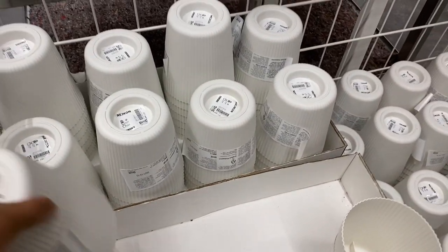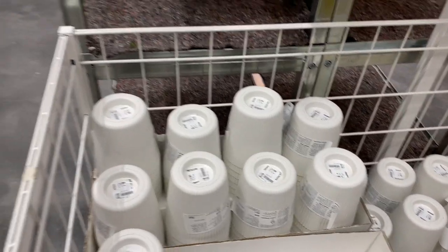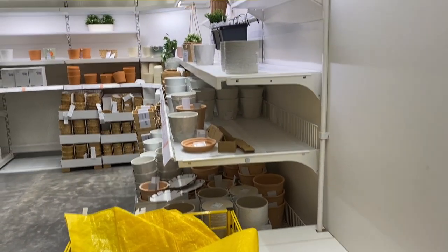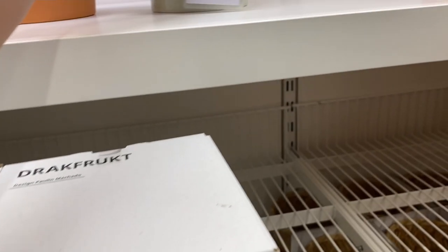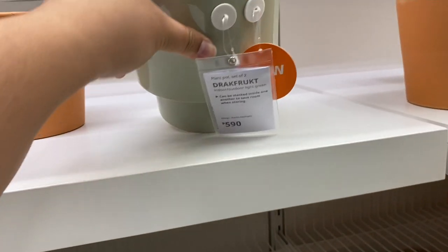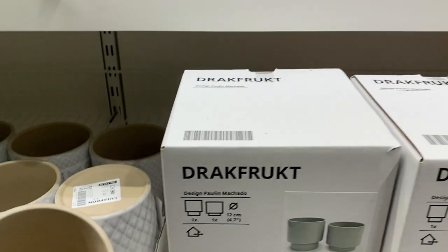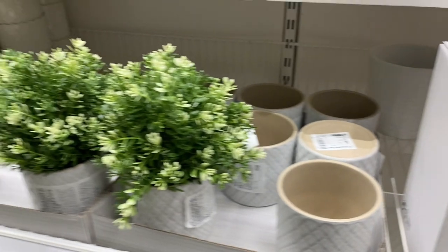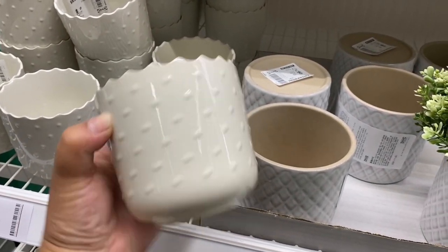Plastic pots for 90 pesos. Pero hindi ko bet. Mas maganda pa rin yung mga nandoon, yung terracotta. This one, si jackfruit, is $5.90, pero no hole, pero pair of two na siya. And then there are small ones, cute, but no hole, you still have to put holes on them. This one is 150 pesos.